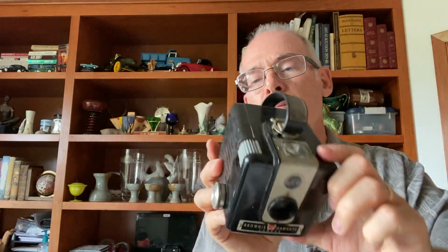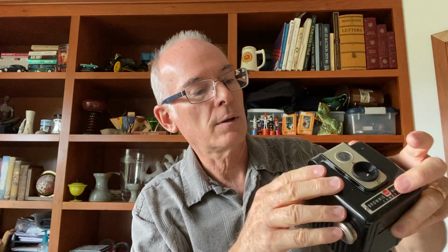Oh, then the little Brownie cameras. We had one of these when I was a kid. I remember that. And then you push that down to take the picture. And then you advance the film. So it's a Brownie Hawkeye. Again, these are fairly common. What a fun little find.